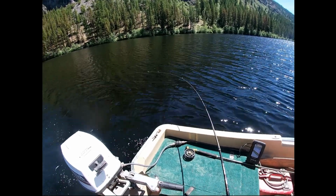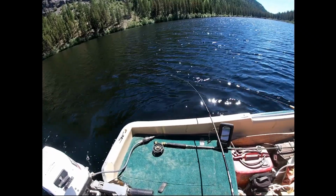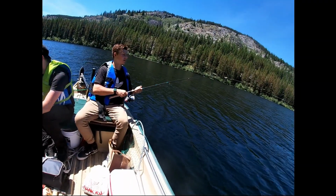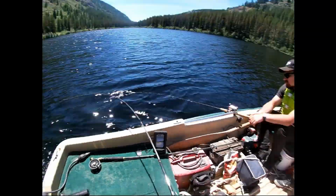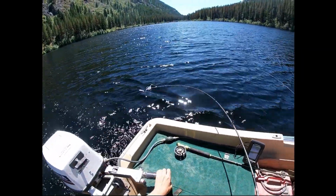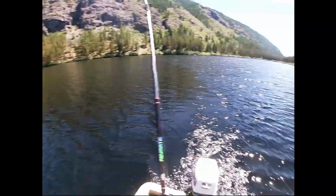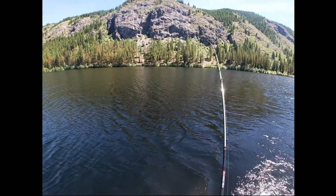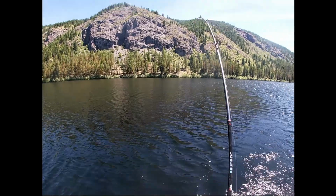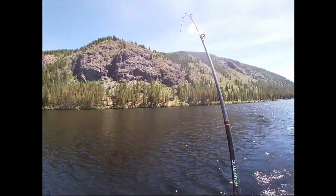All right, folks, we switched it up. I got Thomas's rod. Thomas got a hit. I got something on. Oh, I love this rod. It's short. Nice bend to it. Get a bass on here. Oh, yeah. Yeah, he's on there.